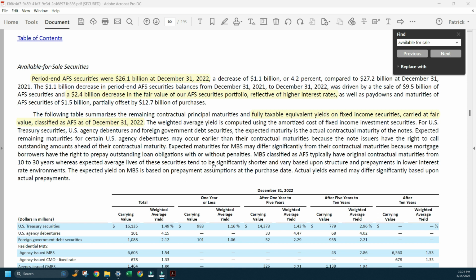Now, you don't see that on their income statement because available for sale debt securities, you're going to adjust that through other comprehensive income, which is on the balance sheet in your equity section. The value has gone down. It's not like they're hiding anything. It's there. But if you're just plainly looking at the income statement, you might not realize that their investment portfolio has gone down by $2.4 billion.